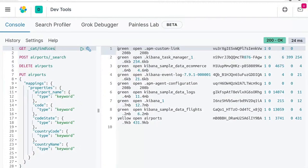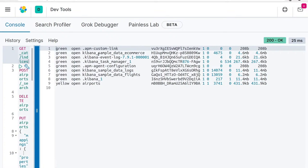So for example, this is the local Kibana that is running, and I can run this over here, get cat indices, and I can see all of those indexes, and that is exactly what is being shown in Presto as well.